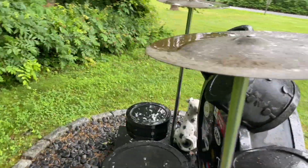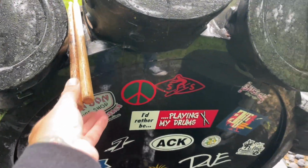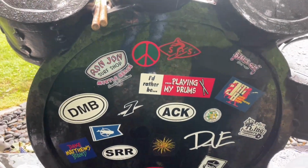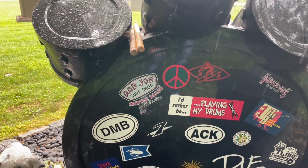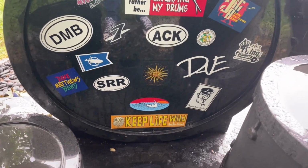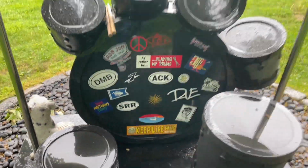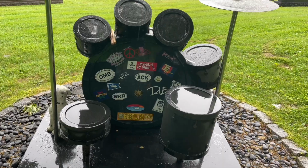People have come out here and left things for him. Like there's some actual drumsticks here. They've put a bunch of stickers on the back here. Clearly, he was into surfing. There's some Ron John stuff and some other surf things, and Keep Life Wild. So all kinds of surfing stuff, obviously in the Dave Matthews Band. So really awesome that Dave was into drumming.